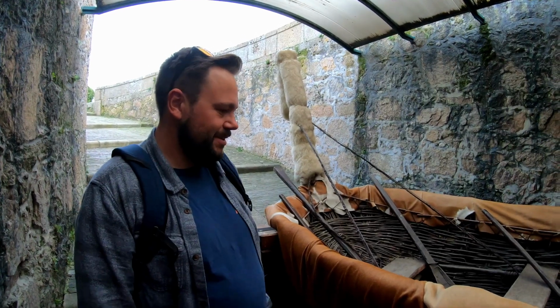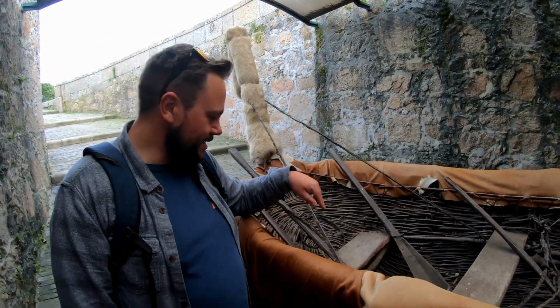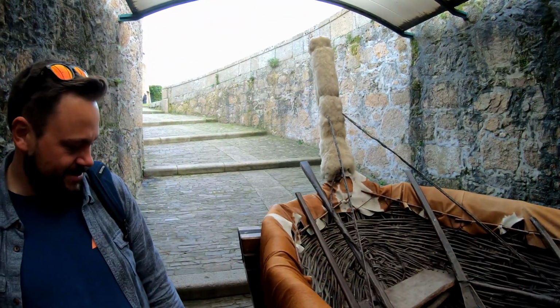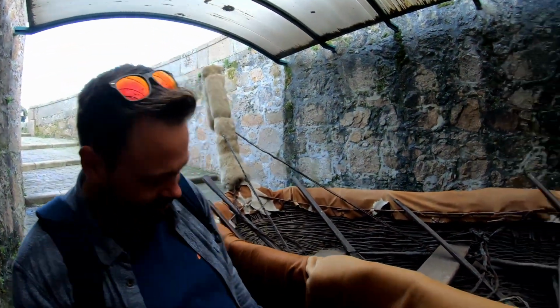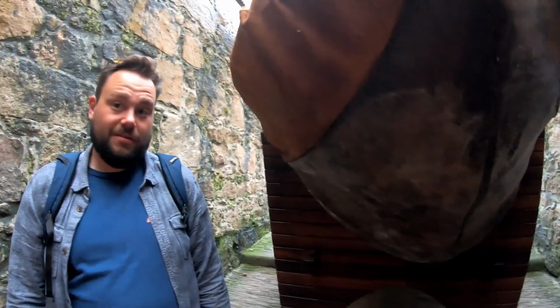So I think this used to be either a dinghy for a larger ship or a fishing boat, but it's basically a big basket with cowhide stripped to the outside to make it waterproof. That's so cool. I don't see why this wouldn't work. It won't be very stiff, but you would float. You would be able to paddle around. Quite ingenious. I'm not sure what year this is from, but judging from the age of all the stuff in here, I guess it's old. You see the cowhide. It's basically a leather hull.